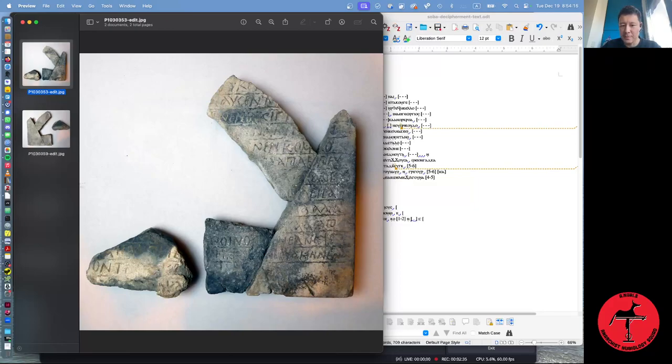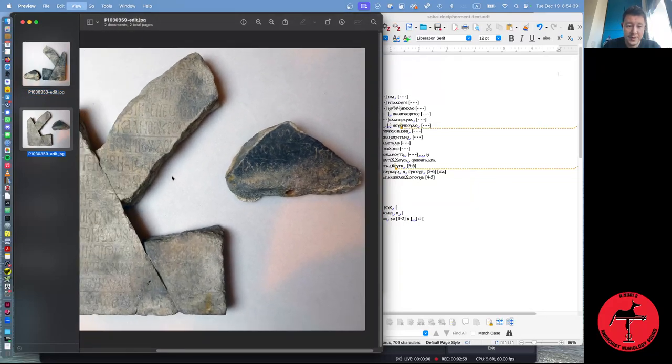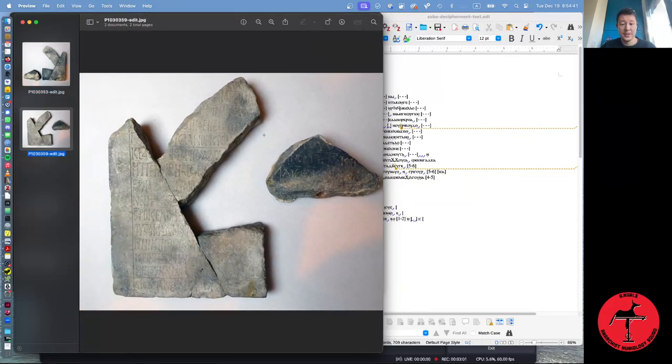The reason that they're so black, by the way, is because during the Second World War, the entire archives or the storage items of the Egyptian Museum were stored in a castle outside Berlin, which then eventually caught fire. And so the blackening is the result of the fire during the Second World War, but these stones survived miraculously.